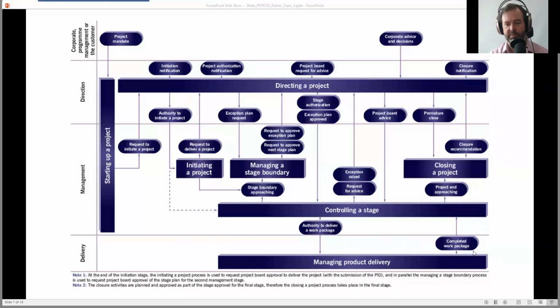So this is a cycle. Okay, goes down to manage delivery. Things get done, things get completed, things get initiated, things get completed. Now, sometimes you get alarm bells ringing in the middle of a stage. Whoa, something's gone horribly wrong. Quick, call the boss. All right, things go up to the project board. And the lightning has just struck. What do we do about it? Well, we get the project board to make a decision. And they give us advice.